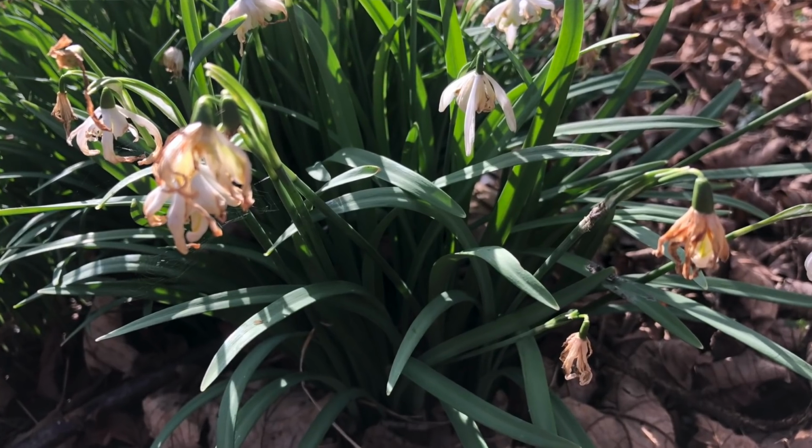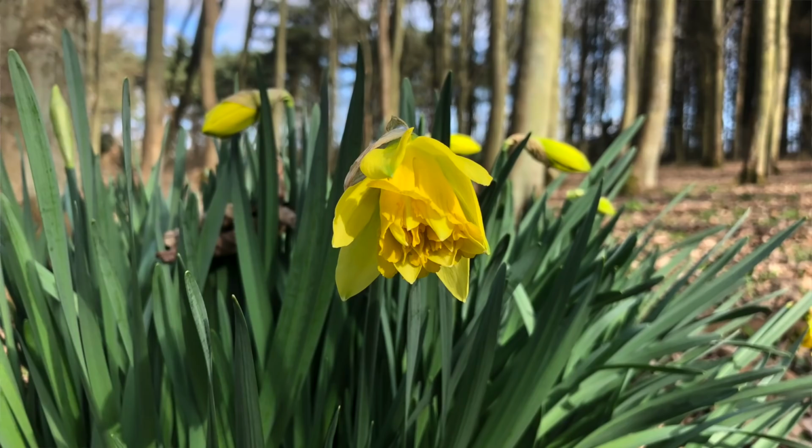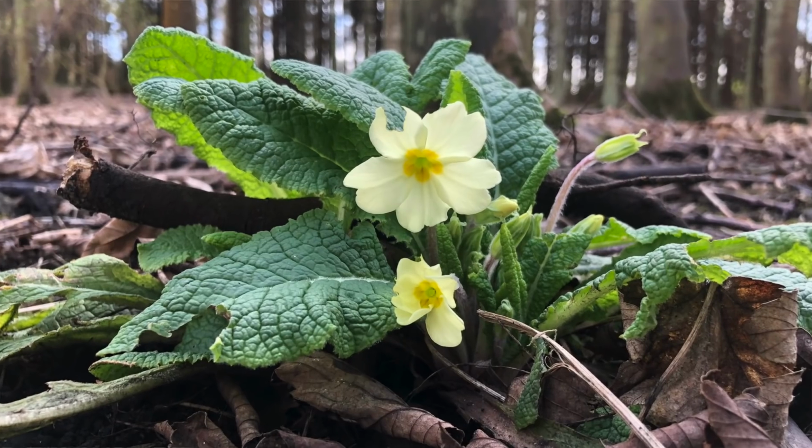It's lovely to hear the birds singing, but also to see the change of the flowers as spring advances. So right now the snowdrops are starting to die back, but the daffodils and the primroses are both coming out. It's really nice.